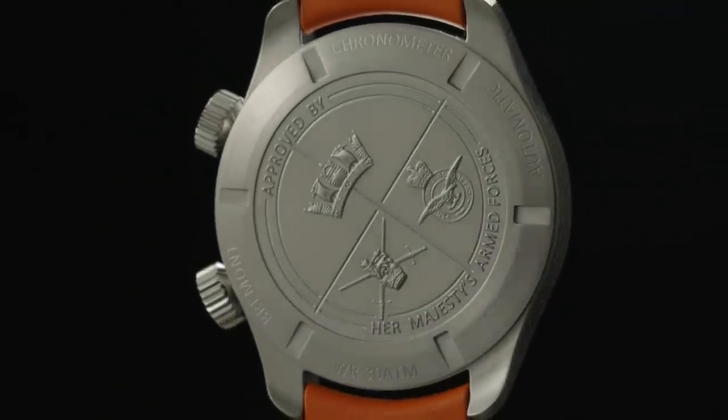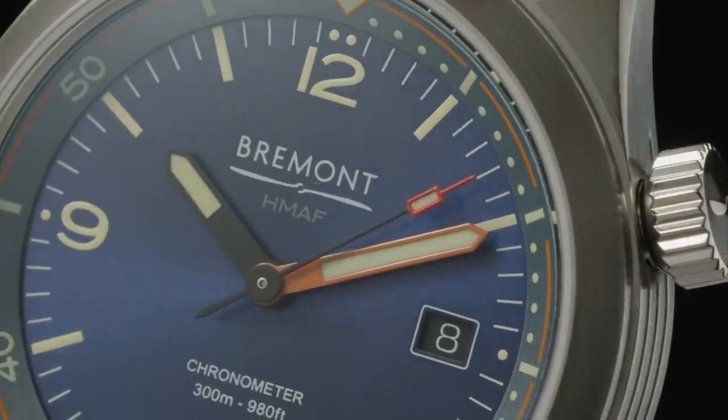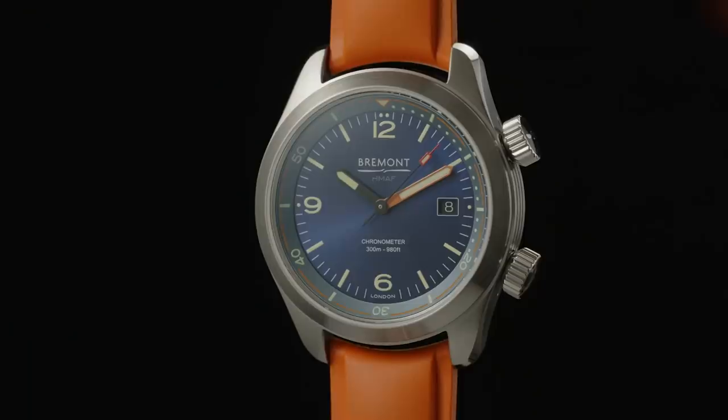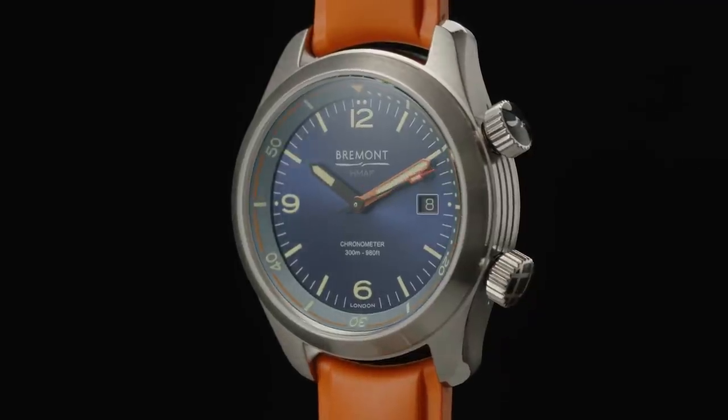We don't make our military collections with the Broadsword Arrow on. There's a reason for that. Legally, you're only allowed to put the Broadsword Arrow on a watch if it's owned by the government. So all government property has that Broadsword Arrow. Obviously, we're selling these to the general population, so legally, you cannot put that Broadsword Arrow on it.